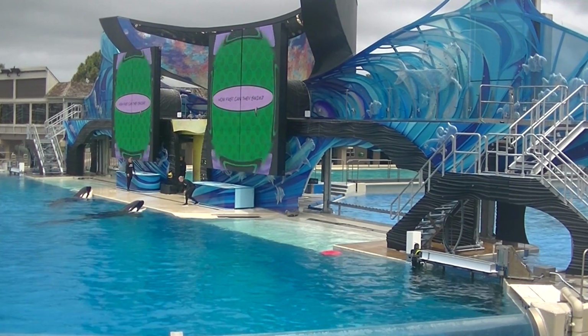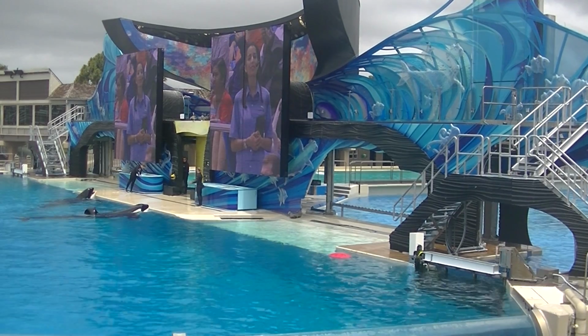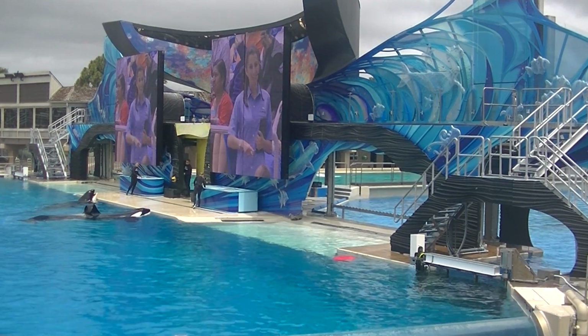Next question. How fast can they swim? Well, depending on their body weight, killer whales can swim up to 30 miles per hour. Let's check it out.